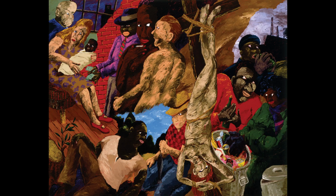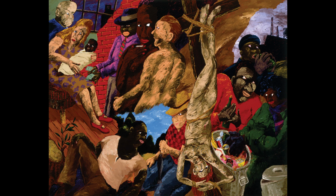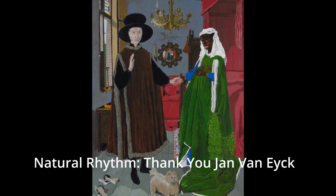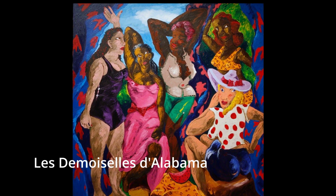He understood that whoever paints the past shapes it, and he wanted to tell a different story than the one that dominated the history books. During the 1970s, Colescott began to repaint canonical European and American paintings, but changed some or all of the figures into racist caricatures of blackness. He would take on Jan van Eyck's Arnolfini portrait and Picasso's Les Demoiselles d'Avignon.